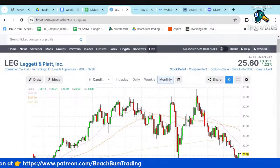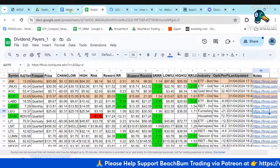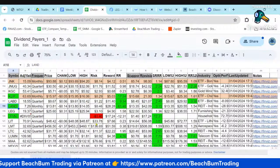So I hope that all helps. Again, a new one we've added to our Dividend Payers Google Sheet. So you can find it here, and if it becomes attractive, it'll pop up as green. Like we can see LAND right now is green.